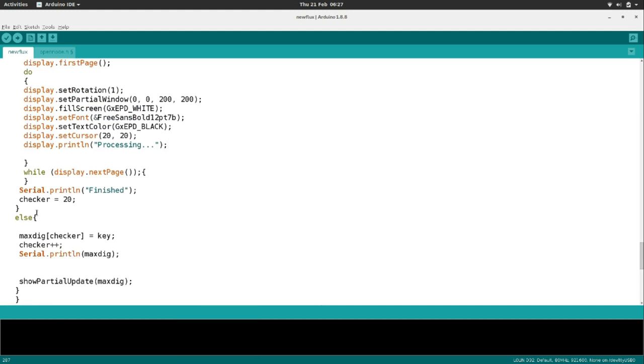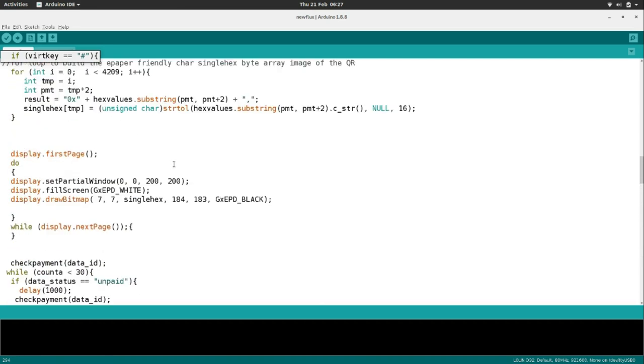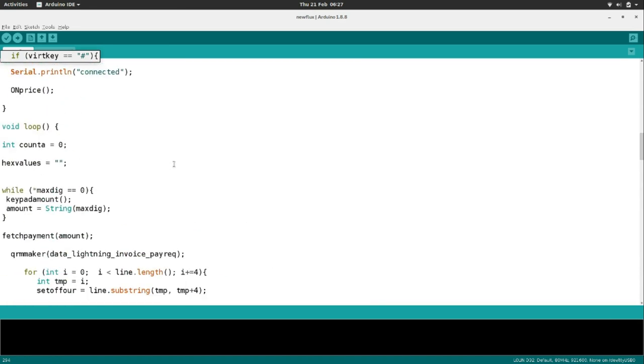Processing. It also sets the checker to equal 20. Which I suppose then means that, it's funny when you just understand what your own code is doing, isn't it? I get you. Which means this thing will loop around again. Okay. Amount, max dig string equals amount. Okay, I get you.